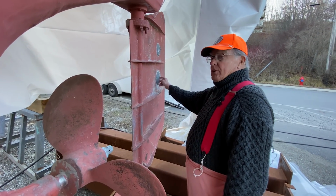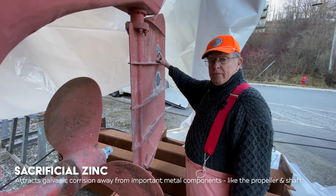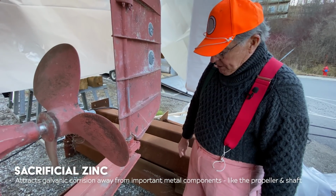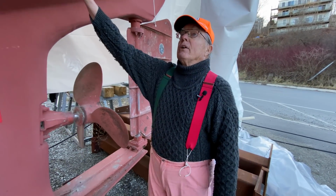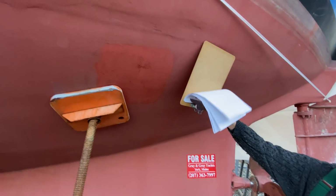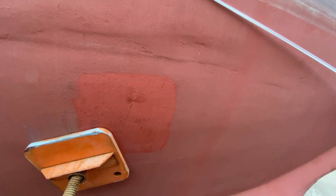Now these zincs we talked about before, seeing the wastage. These are more than half wasted and should be replaced before she goes back in the water. Time to deal with that. But the bottom is fair. It's in great shape. Again, you can see the little edge here possibly of the extra layers of fiberglass used to protect the hull.